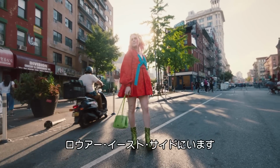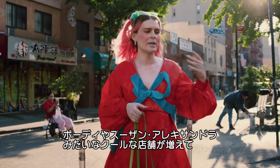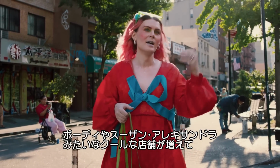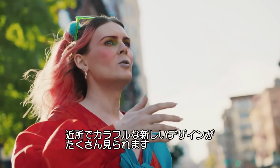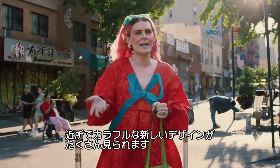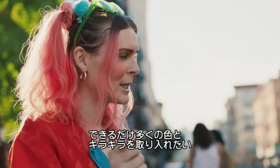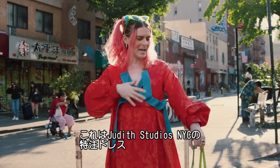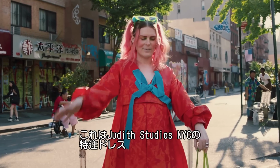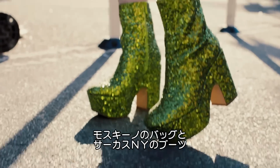We're at the corner of Lower East Side, Chinatown, and Two Bridges. The real estate is being taken up by a lot of really cool designers. Of course, Bodhi is here, Susan Alexandra is here. There's a lot of space to show color, show new design in the neighborhood. I'm all about color, as much color as possible, and glitter. So I have YSL glasses. This is a custom Judith Studios NYC from the Lower East Side dress, Moschino bag, and then these are Circus New York.